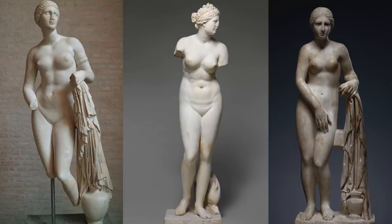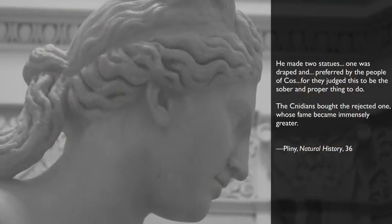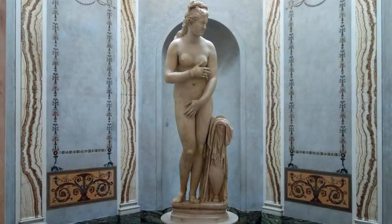And there are copies in marble. The original was marble, but there are also copies in bronze. The ancient Roman writer Pliny tells us the story of its origin. Praxiteles made 2 versions of this sculpture and offered them for sale to the city of Kos. One of them was nude and one of them was fully clothed, and Kos, thinking that it was more proper to take the clothed one, did so, and the island of Cnidos instead bought the nude, which became far more popular. The people of Cnidos built a special sanctuary for her that was in the round.